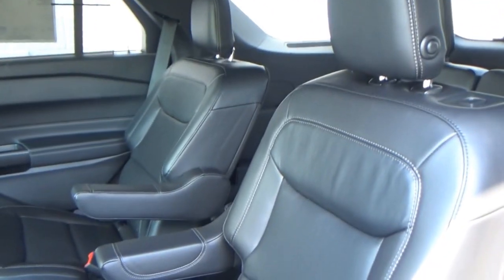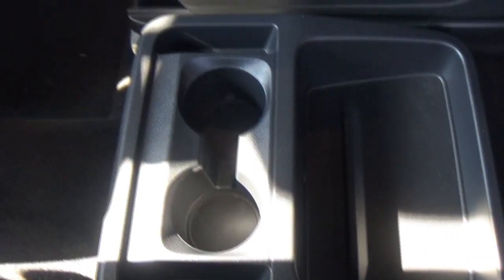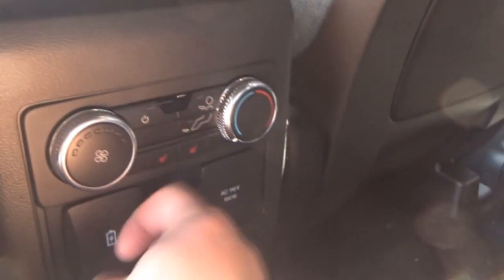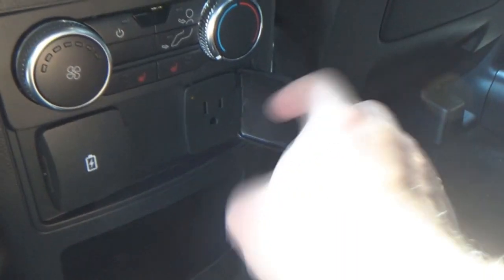Let's check out the back real quick before we head up front and turn everything on. So this one has two captain's chairs in the second row with armrests. There's actually some storage and cup holders placed in between them. Back here we also have individual rear air controls, as well as a micro USB and an older USB port to charge your devices, and a 3-prong outlet also.